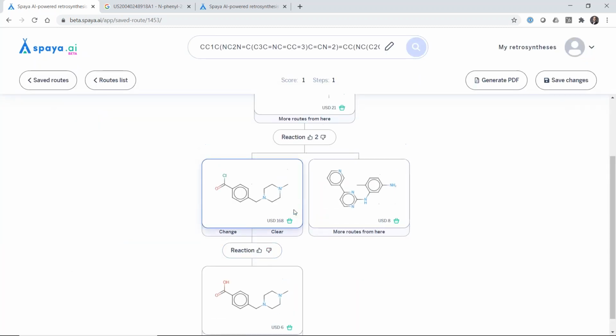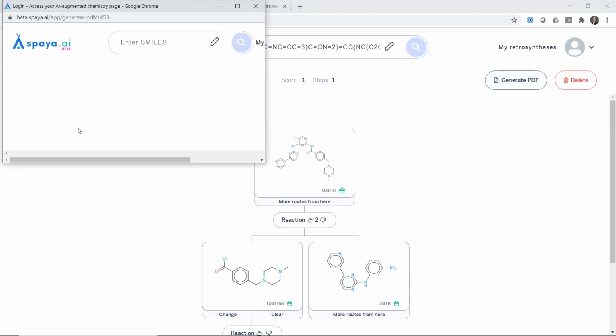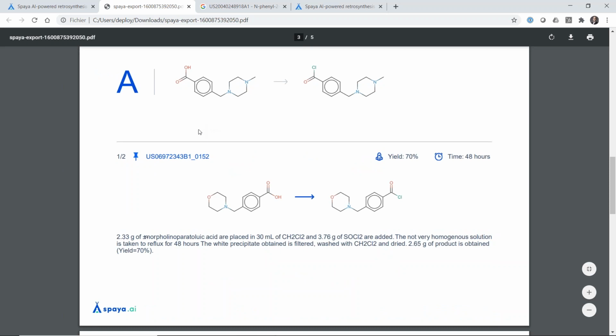So if I am happy with that tree, I can of course change it if I want. I just have to save the change, generate a PDF, and rapidly you have access to your PDF, and you can of course then print it and go to the lab and work on that retrosynthesis. As you can see, this reaction, this is the one proposed by Spaya.